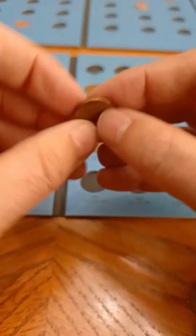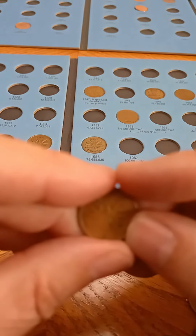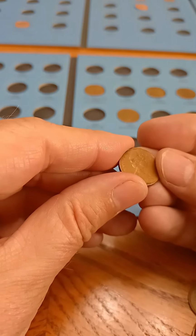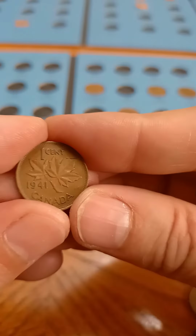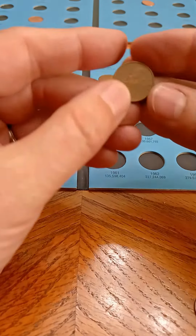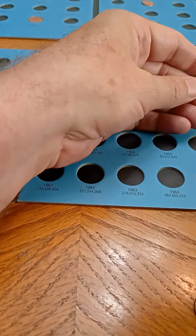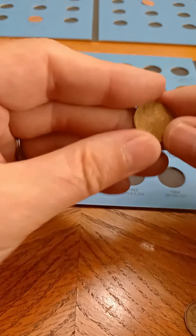Here's a new head. 65. Large beads, small beads. I have no idea. Looks small to me, but until I get one that's different, I won't know. I'll take a look, I guess. 1941, 56 million. Excuse me. 1970, 311 million. They really kicked it in gear in the 70s there.